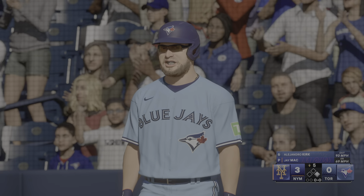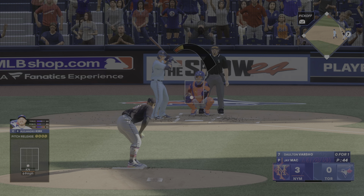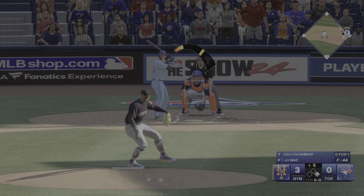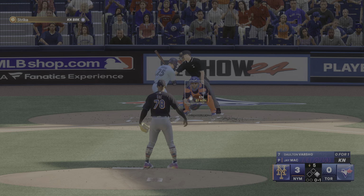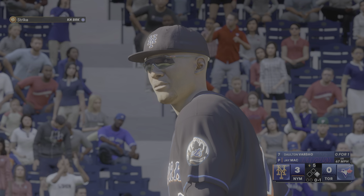Well, that started and ended pretty quickly. No messing around right there. Just found a way to slap that ball down the third baseline. That's really excellent bat control, and it kind of goes back to all those drills you see hitters do off the tee where it's placed in different spots. That was just nice. Varsho in the box now.